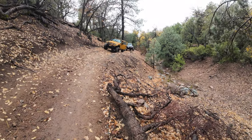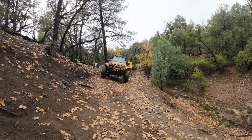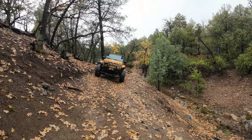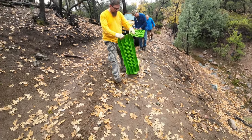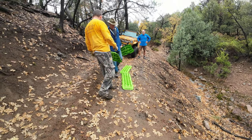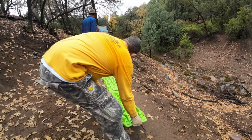Yeah. So we're going to lay down the traction boards, because as you can see, Chewy is at that steep of an angle already, and it doesn't look super steep on camera, and it's not really, but it does feel weird. Now what's going to be really fun is if the traction boards slide into the bottom. That'll be fun. Thanks for that vote of confidence, Joe.